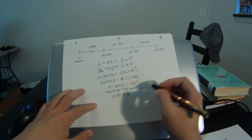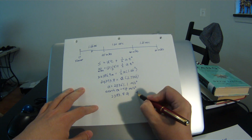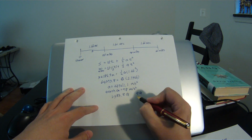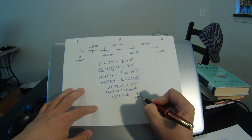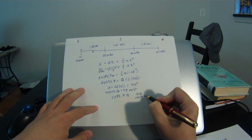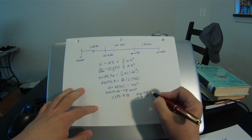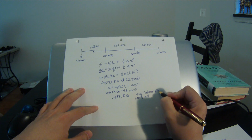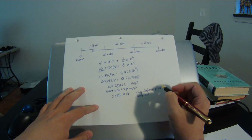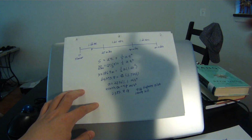Most fighter pilots can't even go beyond 9 G's. And I looked online that 100 G can just kill a human being. Okay, 100 G kills a human being. 9 G is like the fighter pilot limit. Not the maximum, but you are getting a blackout. You probably won't die, but you'll get a blackout. So this is 2,383.8 G's.